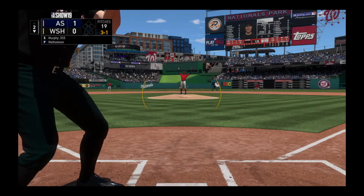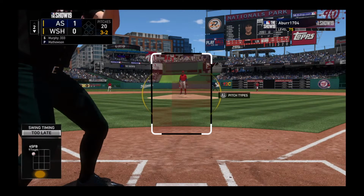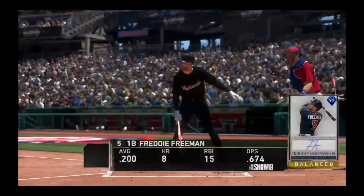That's 3-1 now as that misses down and in. He walked the guy back in the first, and now he's looking like he might hand out another free pass to the leadoff guy here. You can't be walking a guy an inning and think you're going to have any success. Now the 3-2 pitch is in there, a called strike 3.